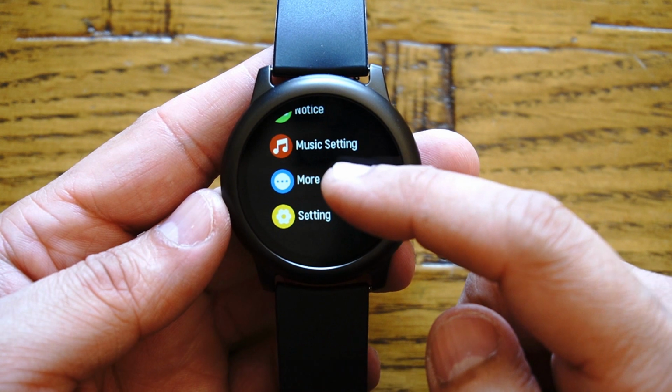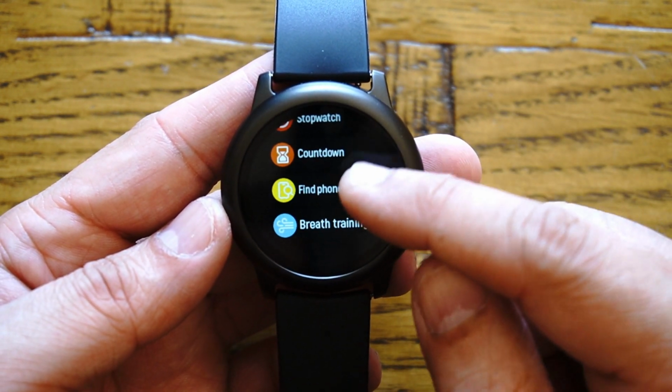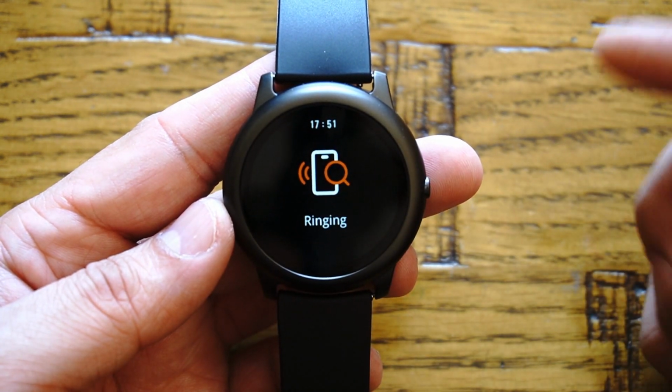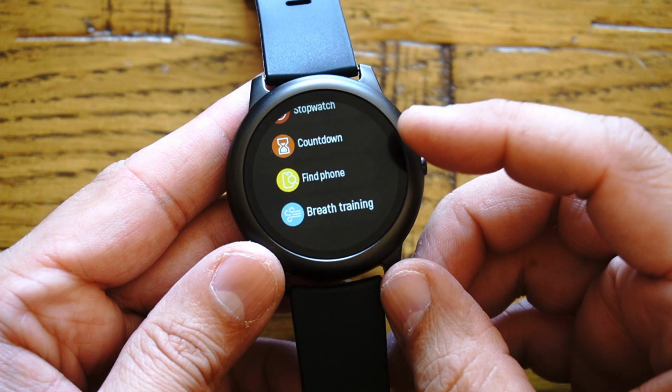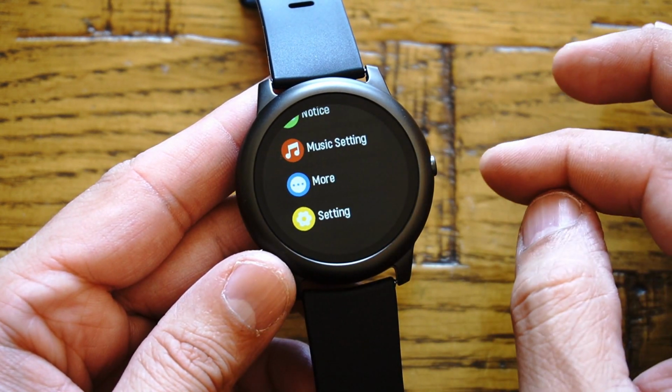After music, we have a section for the more. Within the more, you're going to see the stopwatch, countdown, phone finder application. When you click on it, a very handy feature to have. Then you have a breathing exercise feature in there too.